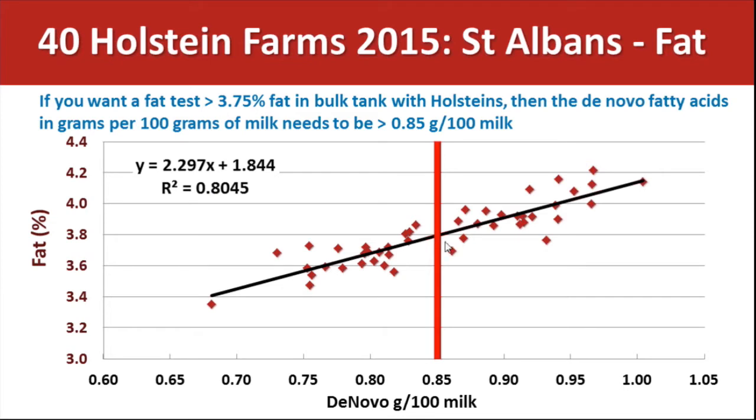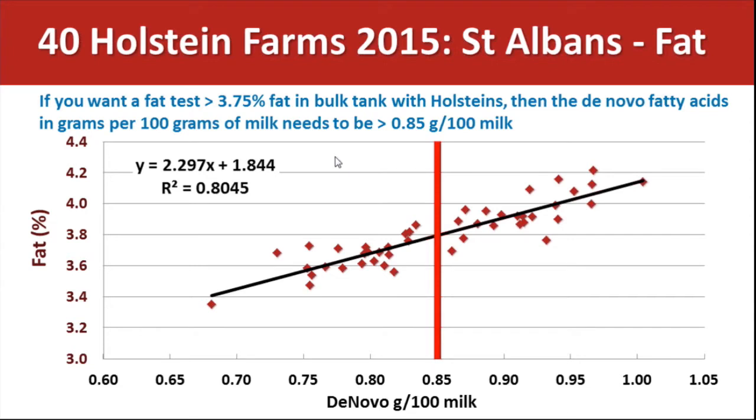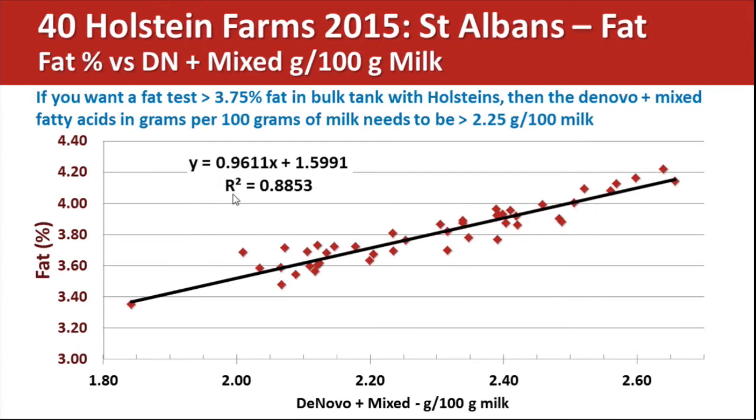This is pretty good for field data, that above 0.85 is where you need to be to get that bulk tank test above 3.75. This is on the de novo. The mixed, which is the palmitic acid, the C16, when we add the two of those together, one of the things you'll note if we look back, there's a 0.8 R squared in terms of how strong the relationship is. When we added the mixed in, the relationship is stronger, and I think we have a benchmark. To hit a 3.75 fat test, the sum of the two, the de novo plus the mixed, needs to hit 2.25 or higher.